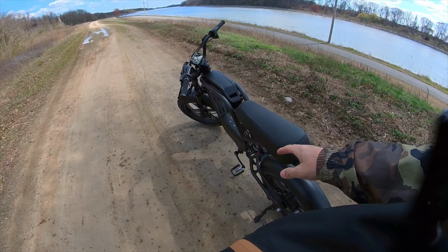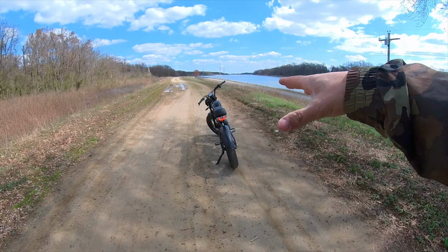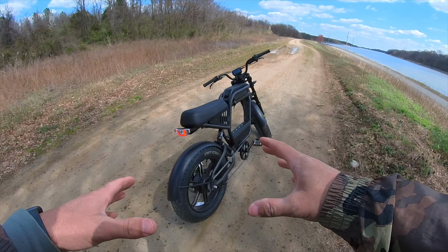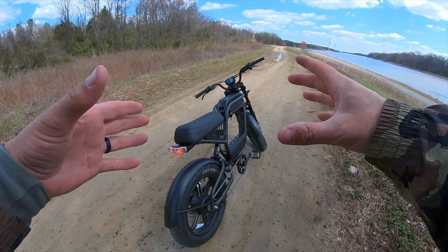All right, so right off the rip, I can tell you that this thing feels way more solid on the trail. It could be because we don't have the gear system that the X-Class has and the chain slapping. It just feels more rigid and solid.